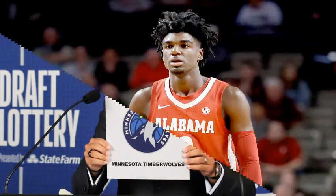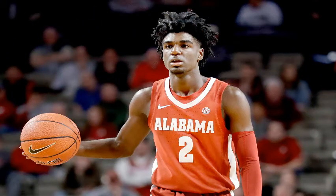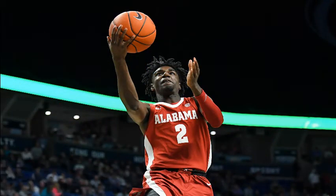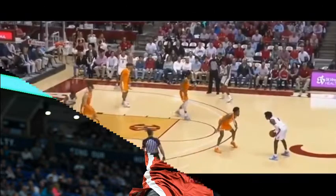With the 17th pick, the Minnesota Timberwolves select Kira Lewis. Lewis plays a similar position as LaMelo Ball, but he is more of a slasher rather than a creator. He is widely considered the fastest player in the draft.